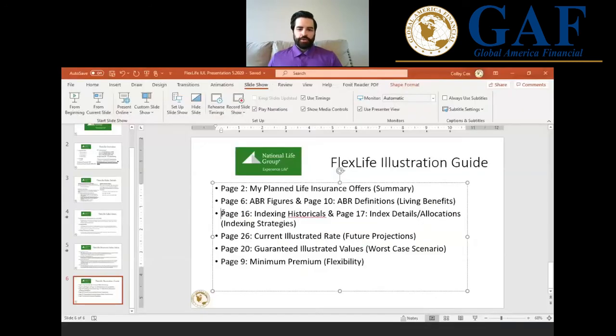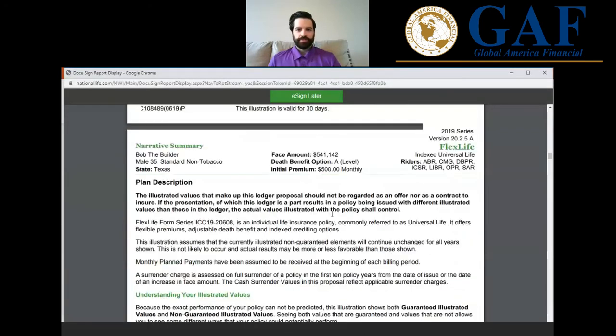Next one, the historicals. Okay, now you may not go over the historicals with everybody. But if you have a lawyer or a financial advisor, a doctor, an engineer, somebody who is really smart, a lot of education, and they want to see all the details, then you would come to 16 and 17. Page 16 is the indexing historicals. Page 17 is the index details and allocations. These are the indexing strategies. So let's go to page 16. Just take a look at it.